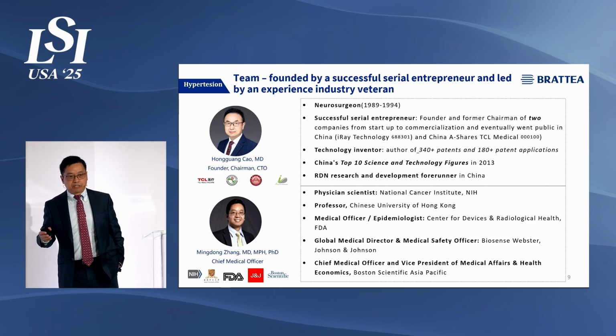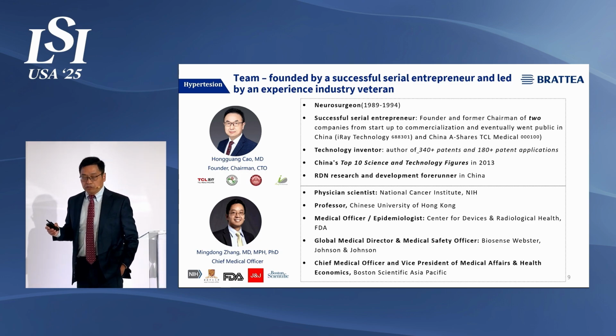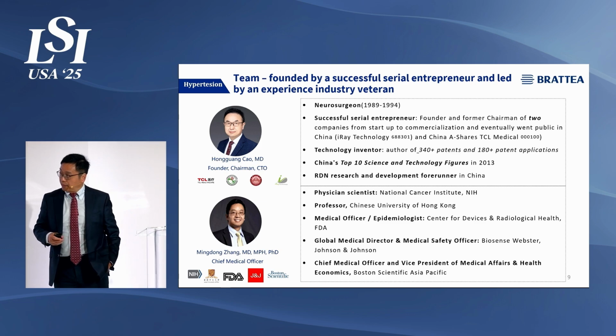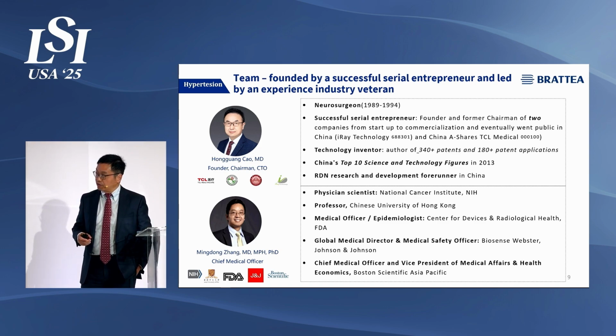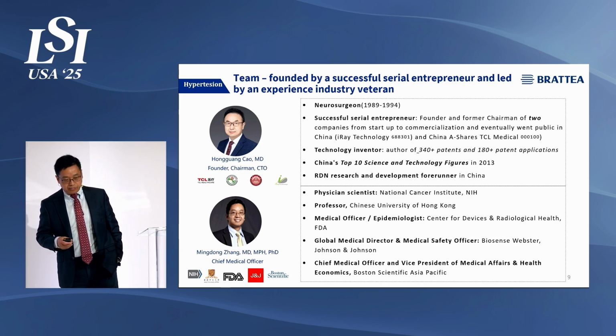This company was founded by Dr. Jack Chow, who is a neurosurgeon and also a series of successful entrepreneurs in China, with multiple companies listed publicly in China. Myself, I was trained as a physician scientist at NIH, and also worked at the Chinese University of Hong Kong as faculty before I joined the FDA's CDRH as a medical officer, a clinical reviewer.